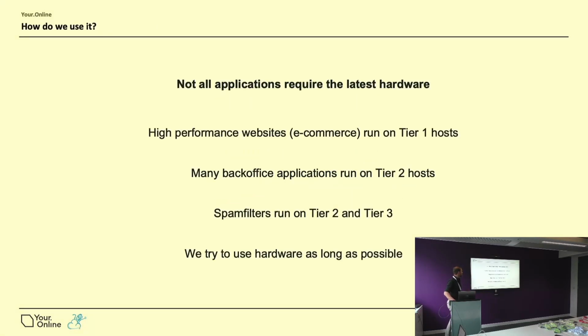Now, the thing about this is that we say, usually high performance websites or e-commerce run on tier 1. Back office applications can run on tier 2, but spam filters can run on tier 2 and tier 3. It doesn't matter if an email takes 2 or 3 seconds more to be delivered while running on tier 3, and tier 1 could have done it a few seconds faster. Nobody really cares about that delivery time because it's asynchronous anyway. If it would be minutes of delay, it's a problem, but even 5 to 10 seconds of difference is not a really big deal for the delivery of emails.